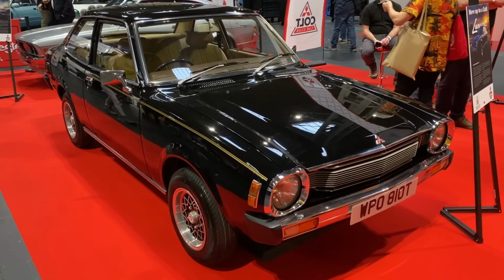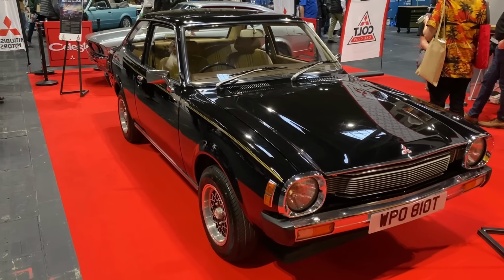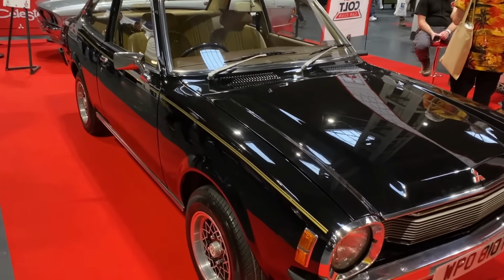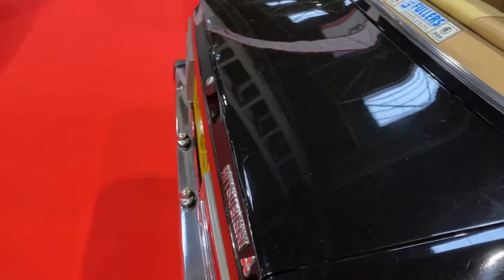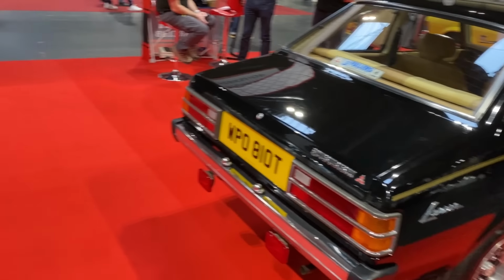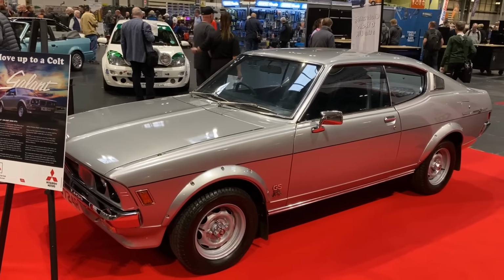So the newly formed Cult Car Club has actually got some great cars on display. It's got a very early Lancer from '79, and the company I think only launched in '77 in the UK. That's a lovely example, isn't it? You're pretty rare to see them. I think I might have seen them as 4 doors, but certainly not as 2 doors, and it's resplendent in black. Then we've also got a Galant 2000 GTO. My goodness, that's a rare one as well, isn't it?